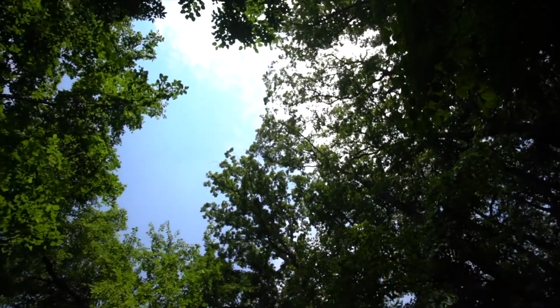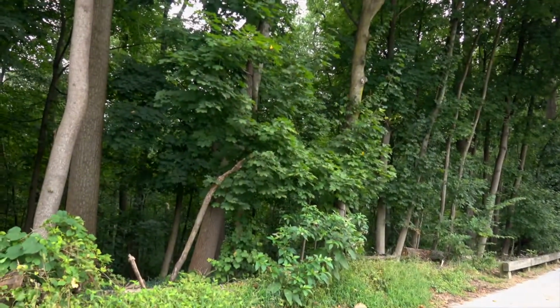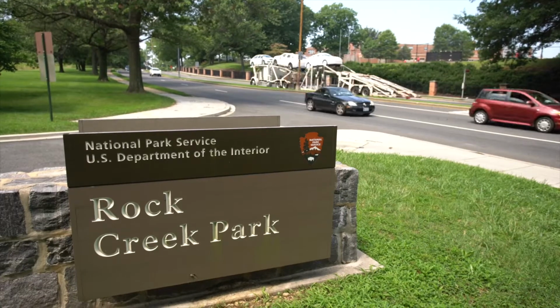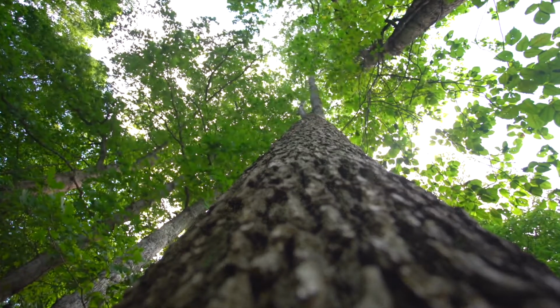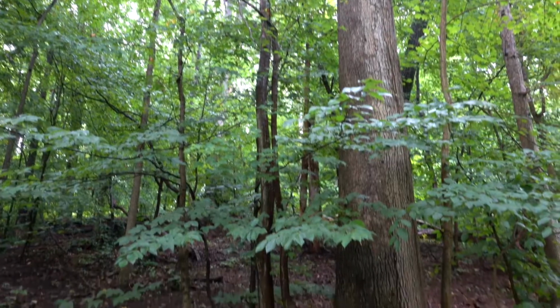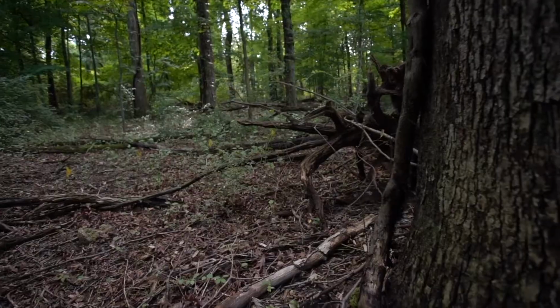Rock Creek Park, which is set in the middle of the city of Washington, D.C., has a similar role. Rock Creek is a really special place. It's been protected for a long time, and that has allowed some really mature trees to develop here. And there are certain wildlife species that really need those big, mature trees.